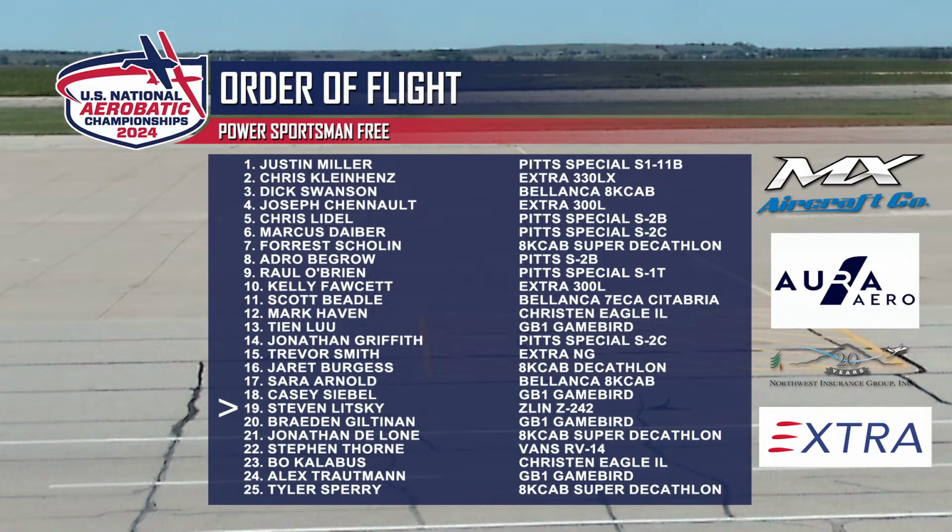Up next, we have Steven Litsky flying a Zlin 242. We have not seen a Zlin yet this week. This will be exciting. Zlin goes way back. That aircraft has been in existence for quite some time. It actually flew in world championships many, many years ago. Nothing wrong with that, just saying that the aircraft's been around for a while. Neat aircraft. It's always fun to have different aircraft variety here at the U.S. National Aerobatic Championships.